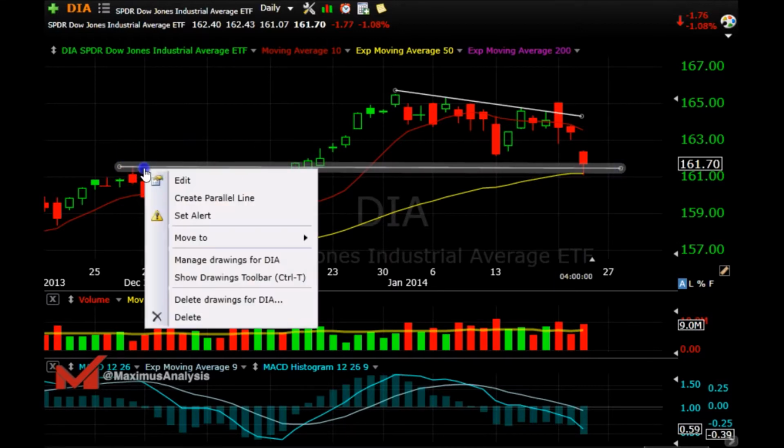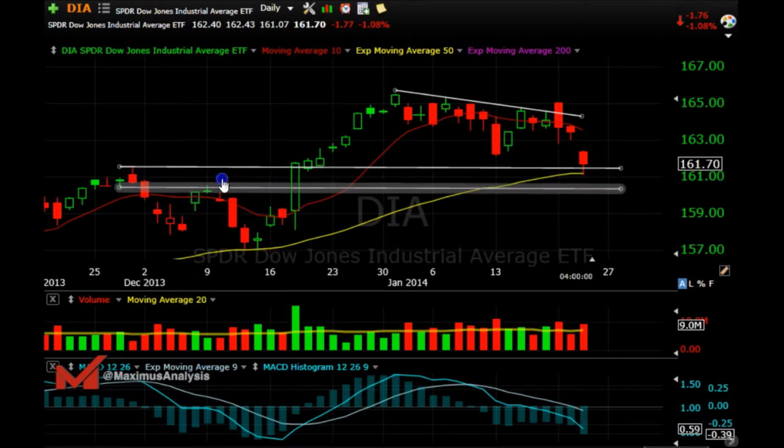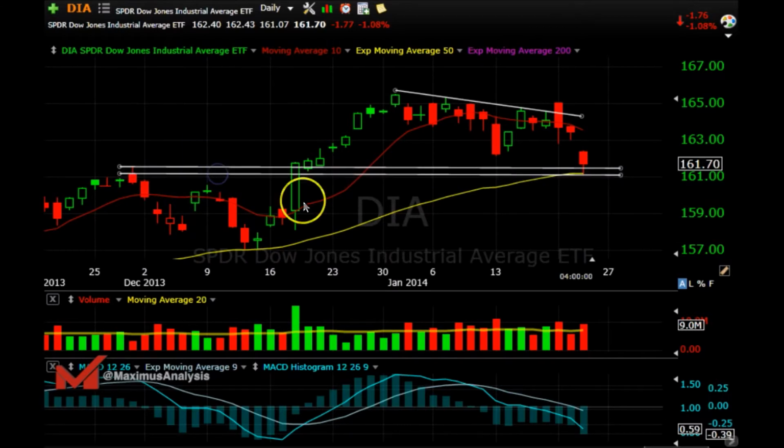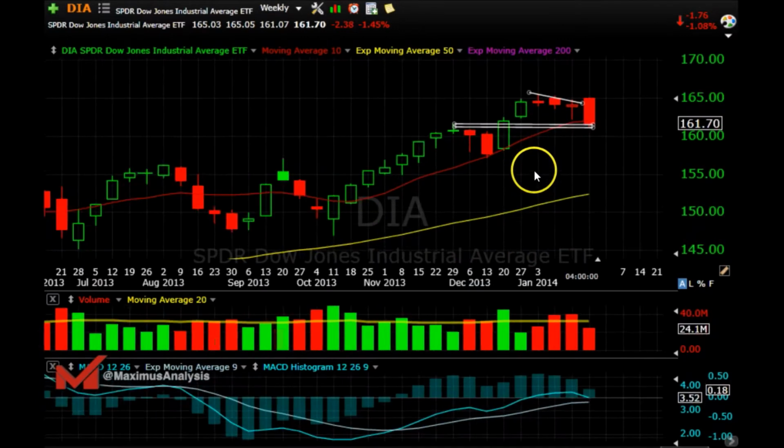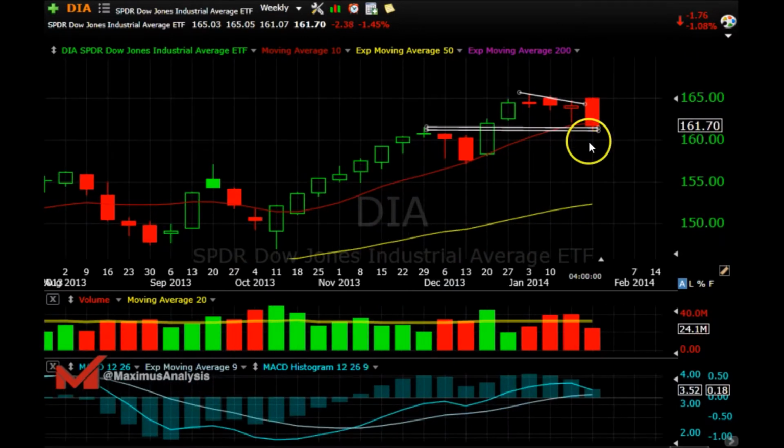and you could say that between here, and if I create another line, maybe in here, maybe this is going to be support. Who knows? But at the end of the day, it's lower highs, and I don't trade stuff like this to the long side if I see stuff like this going on. So you just need to be cautious. Not saying that it's completely bearish, but it's definitely a reason to be cautious. And you're now below the 10 on the weekly as well.